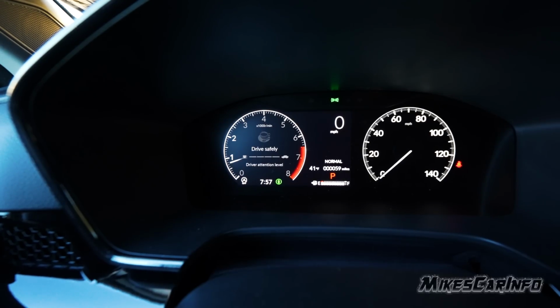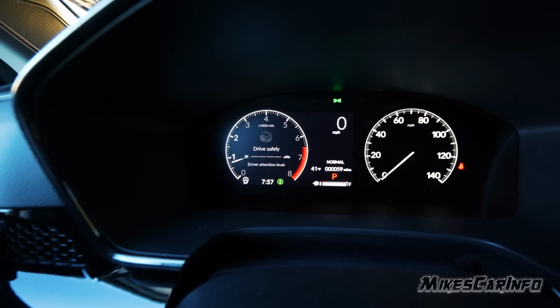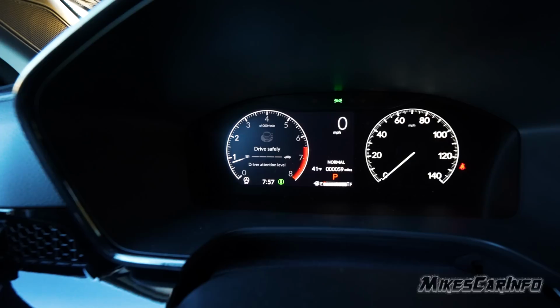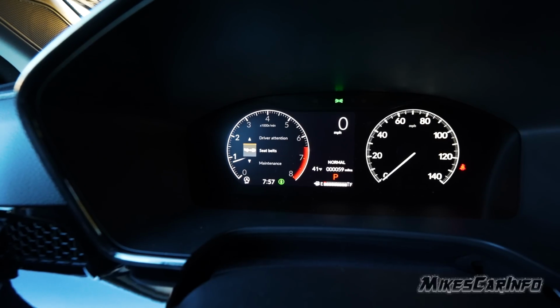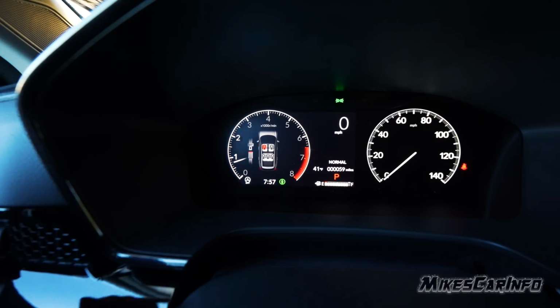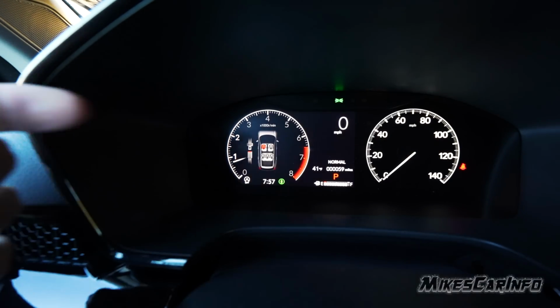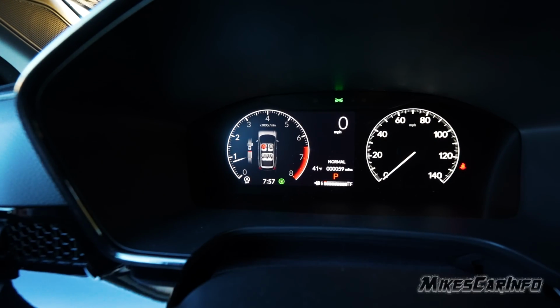Driver attention, this is kind of like a little bit of a gimmicky system where it tries to let you know if maybe you need to take a break, that kind of thing. Status of your seat belts, this could be handy, especially if you have kids in the back. So right now I'm sitting in the driver's seat without my seatbelt on, so you can see it's red. When I put my seatbelt on, it'll turn green.